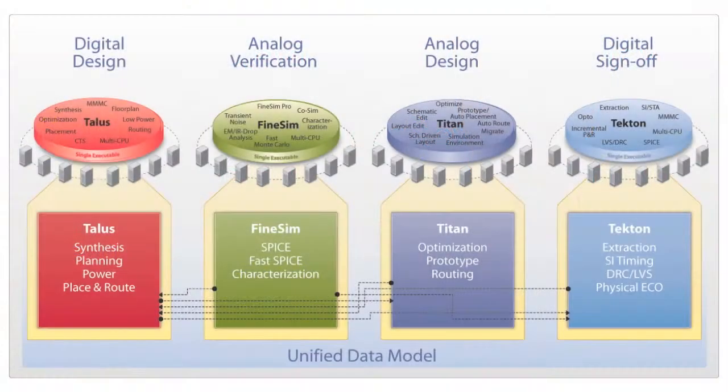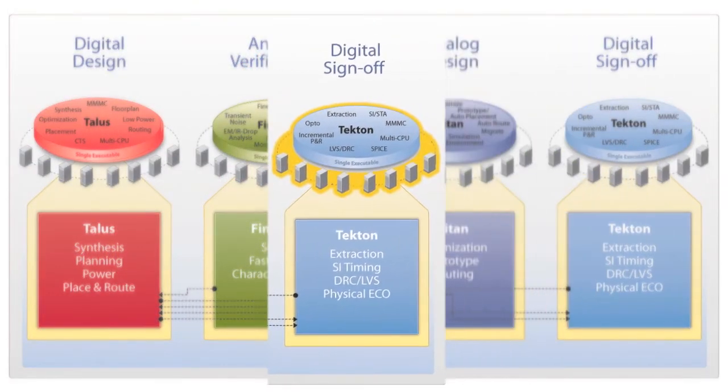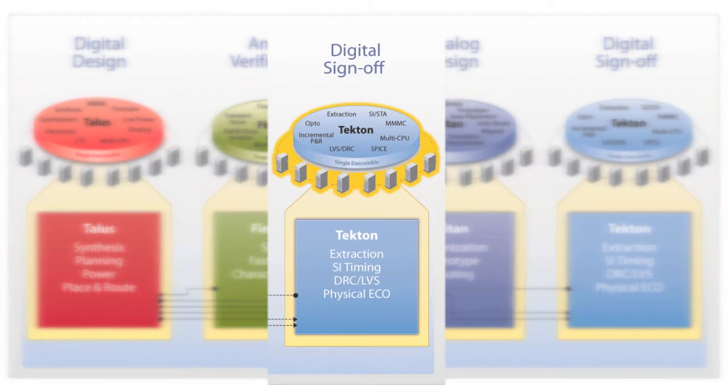We go through a single iteration in less than 12 hours. If you look at the back end, we run Quartz LVS, Quartz DRC, and that takes less than an hour and a half. So if you look at RTL change to tape-out ready design, it's on the order of 13 hours for a fairly complicated design, which is running at 1 gigahertz, and it's got 60 microprocessor cores on a single chip.